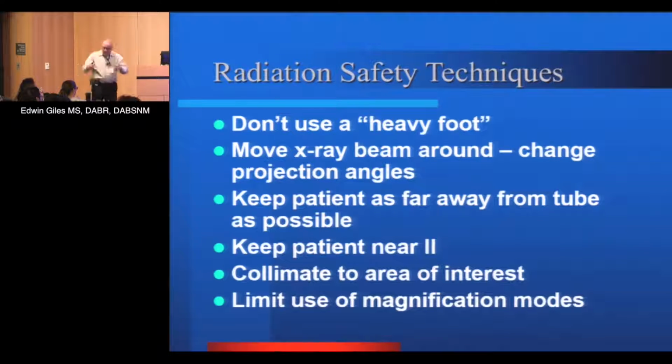We have the ability to collimate, right? So if the area of interest is this large, do we really need to have the beam open this large? The answer is probably no. We want to collimate down to the area of interest.